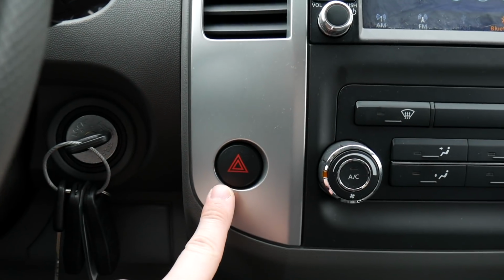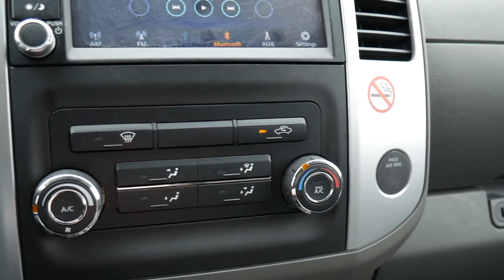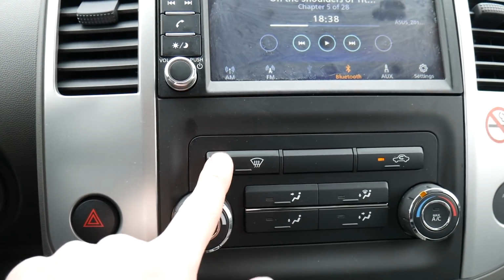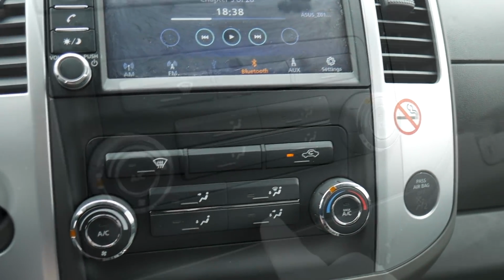Below there you have your hazard button right here, along with your climate controls, fan and temperature knobs to adjust things, controls to adjust the direction the vents are blowing, defroster setting, and then you can control whether or not you're going to open the vents to the outside or not.